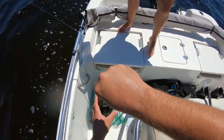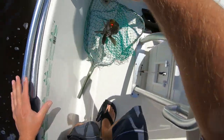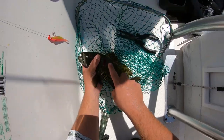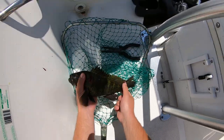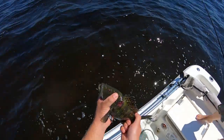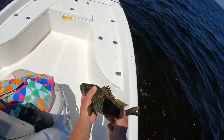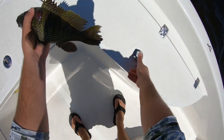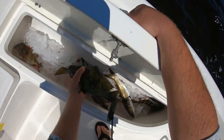That's a really nice sea bass. Ah, don't you stick me. Yeah, something grabbed a hold of him and cut him up bad, but that's a nice sea bass for inshore. We'll eat him and we'll just cut that spot out. Real nice sea bass for inshore. Get on in there with the rest of them fish.